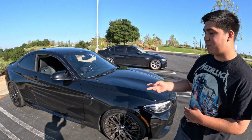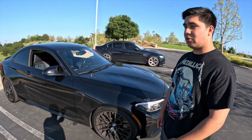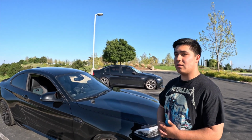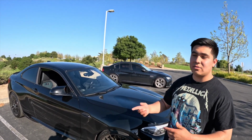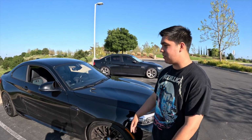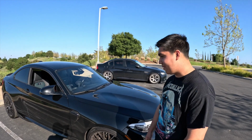I think this car specifically has a really good turn-in ratio for tight corners, which helps because compared to the M3 and M4, which are a little bit bigger, the turn-in isn't as great. Obviously, depending on how you have it set up, from car to car it varies. The turn-in isn't going to be as good as a fully built F80.